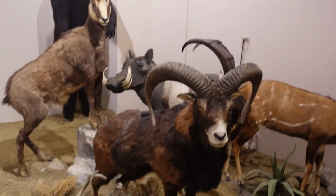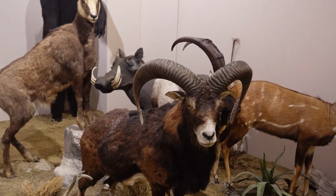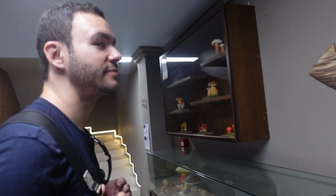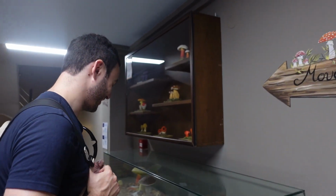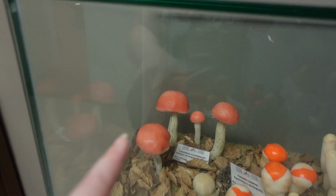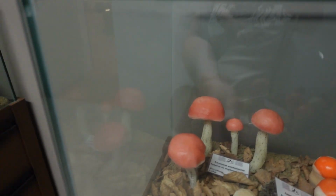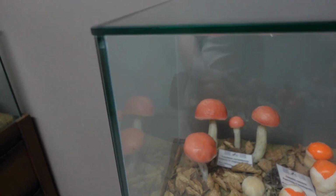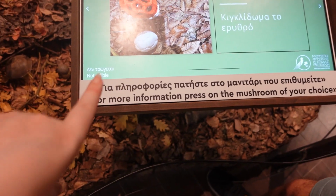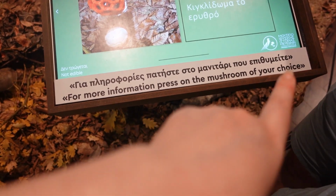Name that deer. It's time for the mushrooms. Find out which ones are toxic and which ones are edible. This one's toxic. The red. So the red ones are toxic. They eat red mushrooms. But that one's fine, isn't it? That's orange. Hey, that's the difference. Don't eat the red mushrooms. What a line.